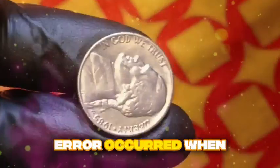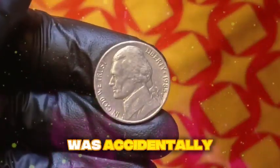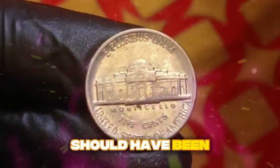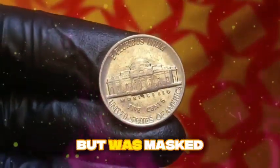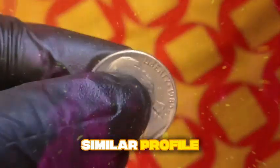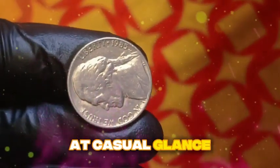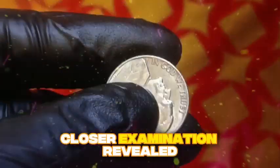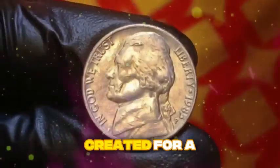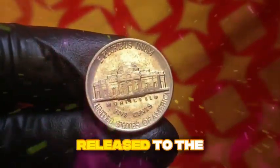The first error occurred when a die intended for striking commemorative metals was accidentally installed in the nickel production line, a mistake that should have been immediately obvious to operators but was masked by the fact that the commemorative die bore a similar profile design that could be mistaken for Jefferson at casual glance, though closer examination revealed it was actually a profile of Benjamin Franklin, created for a special Philadelphia Mint anniversary medal that was never released to the public.